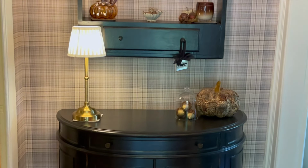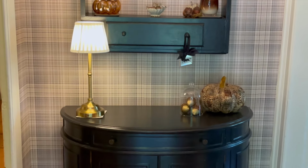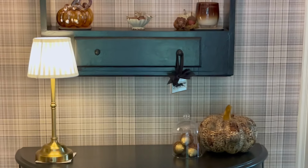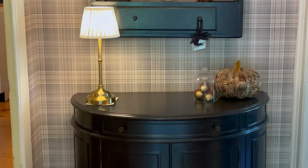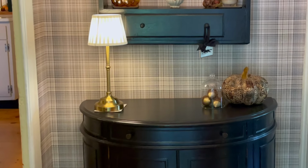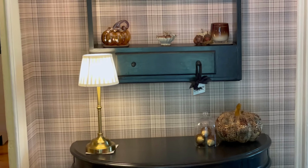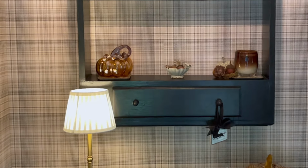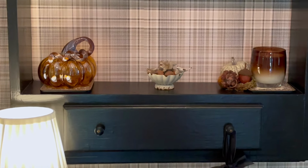So this is about as far as I have gotten with my fall decor. This here I just got. I actually ordered it from Amazon, and it is a rechargeable lamp. We don't have any kind of outlets here in this area, so I just loved it. It's a nice little accent piece, but also something nice to have on if we're coming home in the evenings. It is going to be getting darker here sooner now, here in New England, so we need to think about those kinds of things.